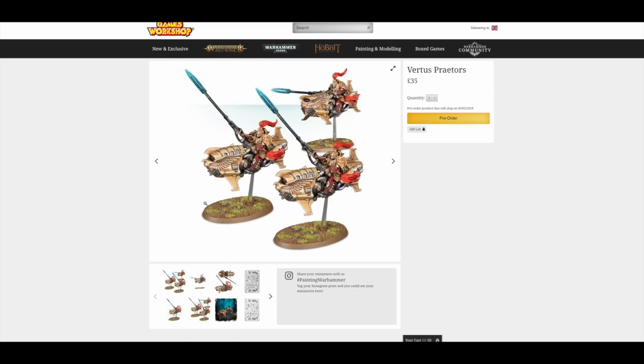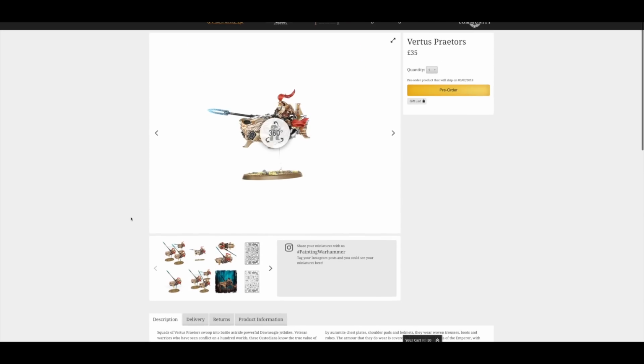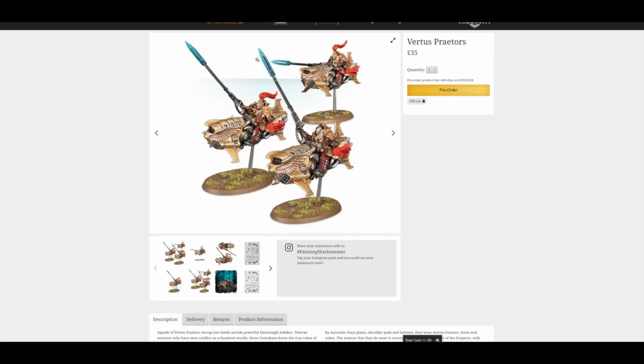So the Virtus Praetors, £35 for the 3. I like that pose, that's great. I'm just not a huge fan of the spears being really high up at all. I'd have them all face more horizontally. Not a huge fan of them, the wind drag and the weight.